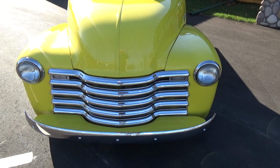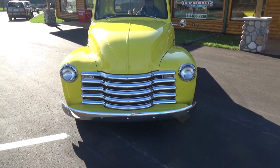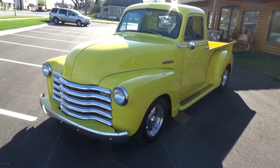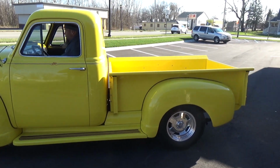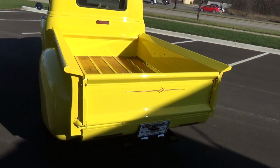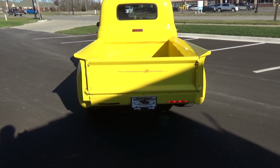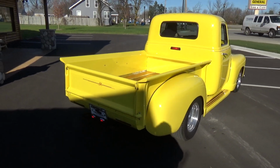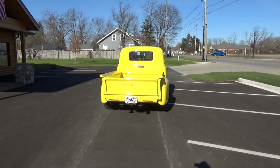Fires right up. Sounds real good. Got a nice set of dual exhausts. It's got, I believe, they're Walker mufflers on it. Nice billet centerline wheels. It's just a really good truck. Drives down the road. Just probably the best driving little pickup we've had.